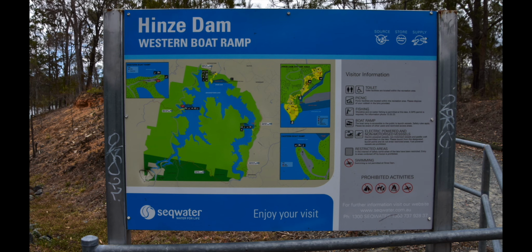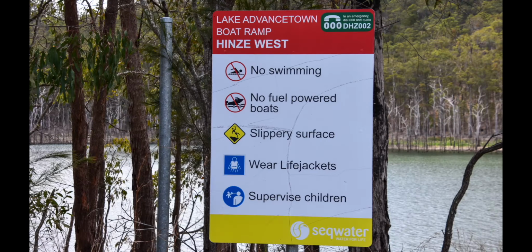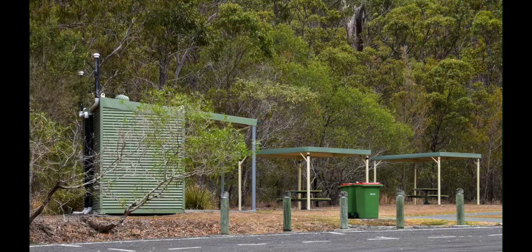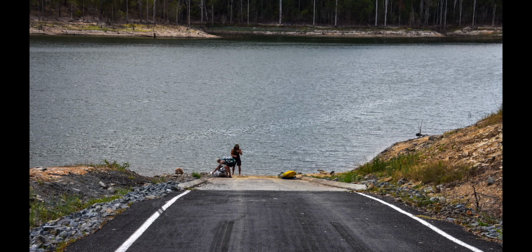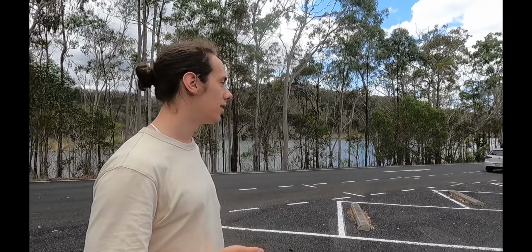Just along the road where the campsite is a dam, and there's different places where you can put boats in, but they're worth coming down and checking out. This western boat ramp part has a little picnic area over there, heaps of parking, and a beautiful little walk, and we saw some wildlife, didn't we? Yeah, we saw some really nice wildlife.